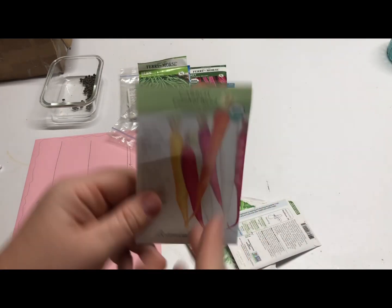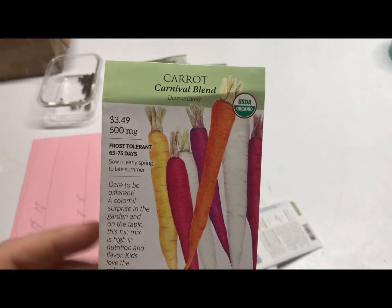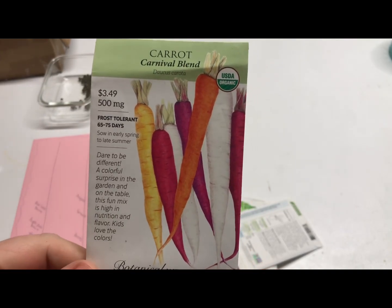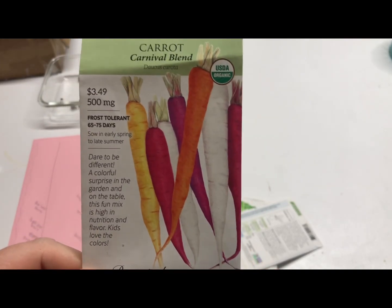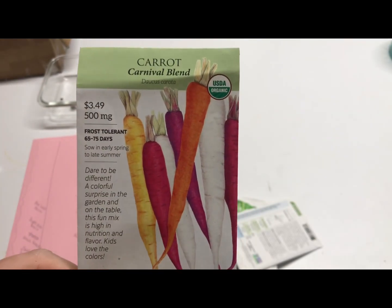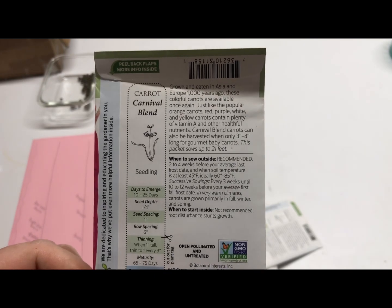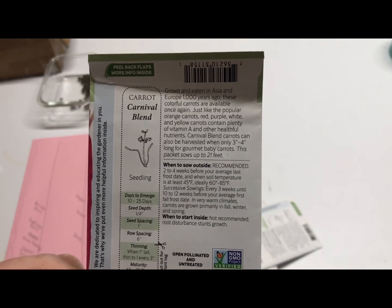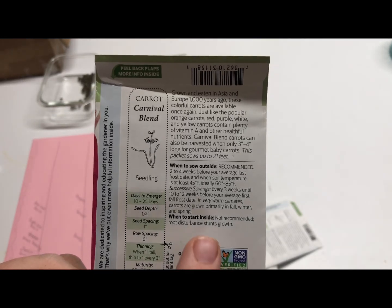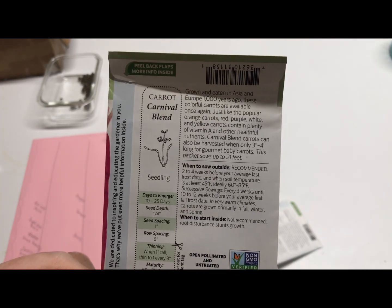All right. These are also for my middle son. He thinks that the colorful carrots are the coolest thing. He loves carrots, but only fresh. He does not want them cooked, hot, anything else. He wants them fresh. So we will sow these into the ground. Let's see. 2 to 4 weeks before your frost. 3 weeks average. Fall, winter, and spring. So I think we're good.